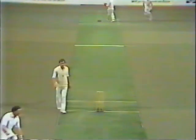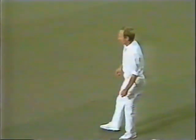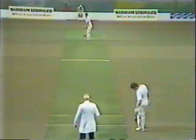And Gooch off the mark there, just backward of square, and nearly an overthrow, but getting 3 runs for it because the ball hit the sideboard there in front of square position on the offside, and the batsman crossed for 2, so a total of 3.